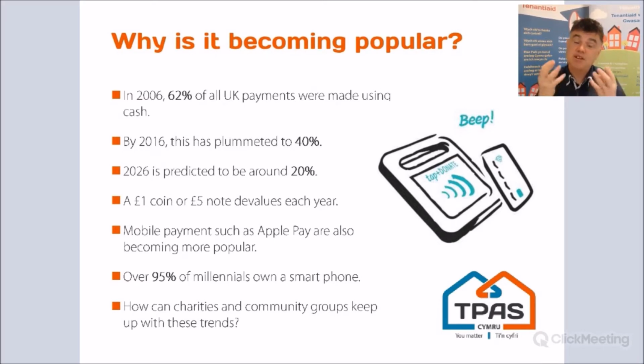And also the money itself is devaluing. So if you put £1 in a charity box 20 years ago, great. Put £1 in a charity box now, it's worth probably about half that. We haven't got Jane, our finance people, who should tell me straight away. A £5 donation was worth a bit more in the past. It devalues each year with inflation.